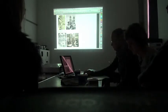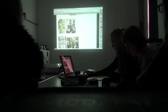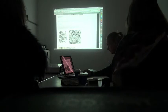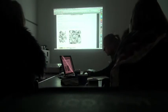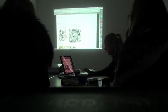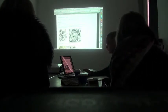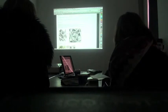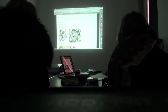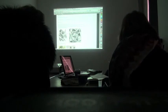Well, his name is Maurice Cornelis Escher. He was a graphic designer, but he started not with architecture but with interior design and decorative arts when he was studying in college. Then he said it's not really for me. He started with decorative arts and painting.